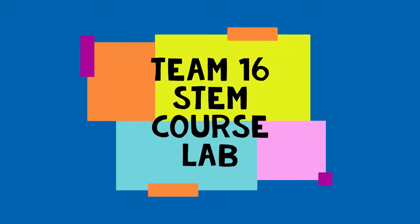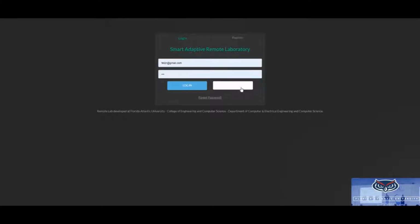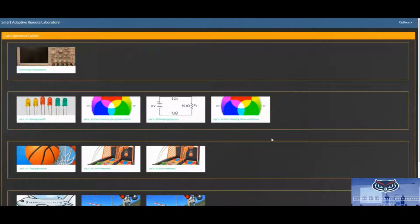We are TEAM16 STEM course labs. We aim to provide interactive online labs for science, technology, engineering, and mathematical courses.